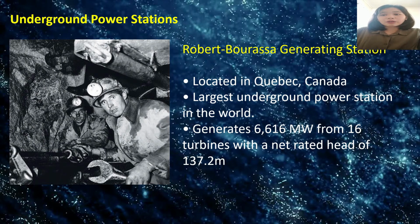Next, the Robert-Bourassa Generating Station. It is located in Quebec, Canada. It is the largest underground power station in the world. It generates 6,616 megawatts from 16 turbines with a net rated head of 137.2 meters.